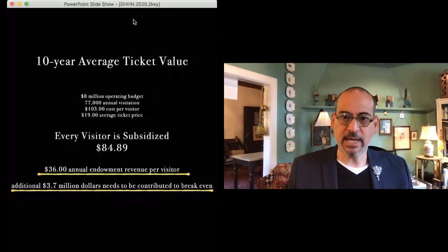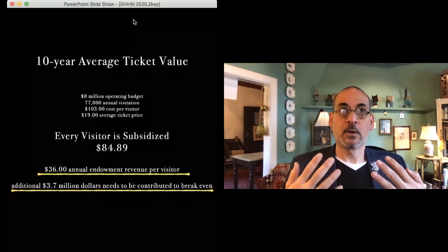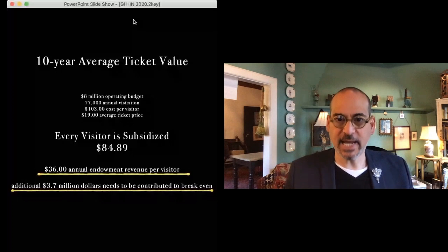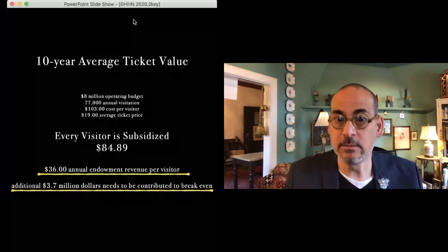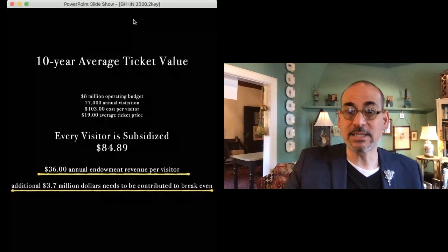Many history sites are clinging to these traditional 1950s models, which are not really able to be sustained except by suppressing pay of employees so that they can keep the same business model, which was established in 1950. And so this model hasn't changed.